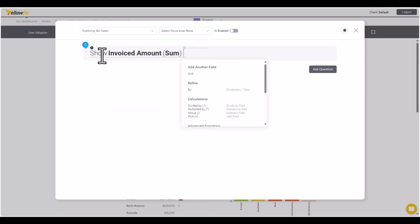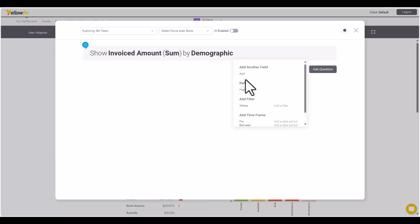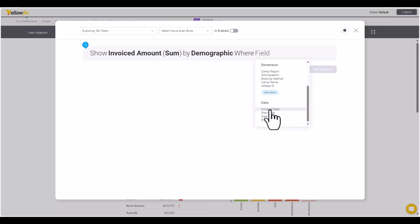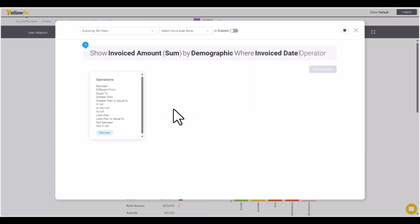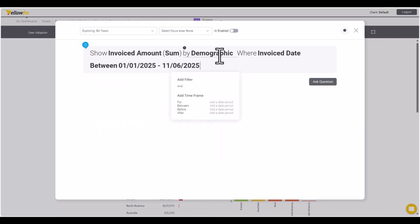invoiced amount. As you can see, I'm simply making selections from the drop-down options provided to me. I'm going to show invoiced amount by, let's choose demographic, where my invoice date is between the beginning of this year to current date. So I'm generating year-to-date sales data by demographic.